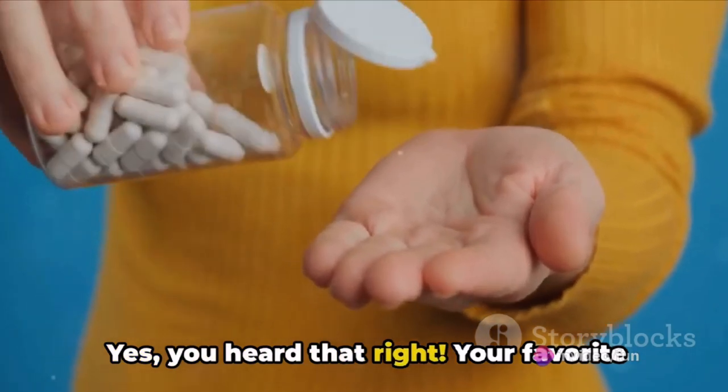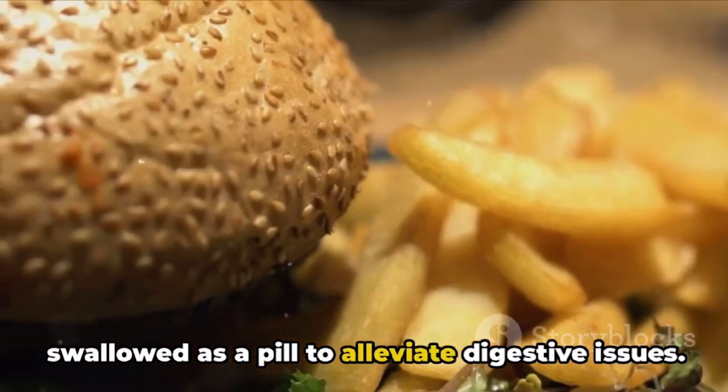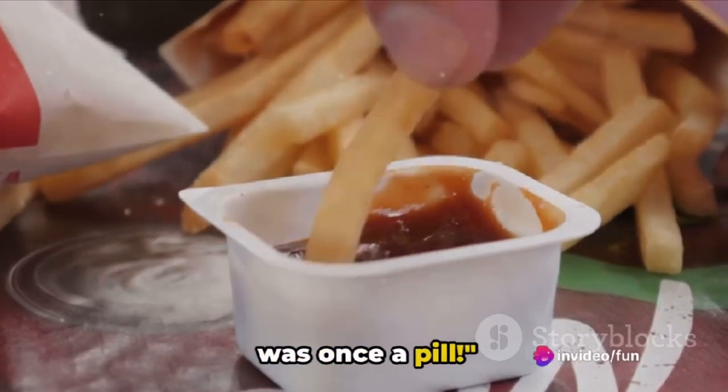Yes, you heard that right. Your favorite burger and fries companion was once swallowed as a pill to alleviate digestive issues. So, ketchup isn't just a condiment but was once a pill.